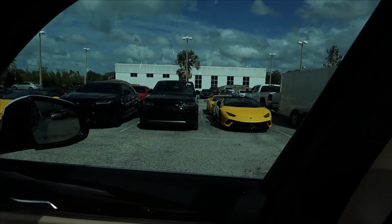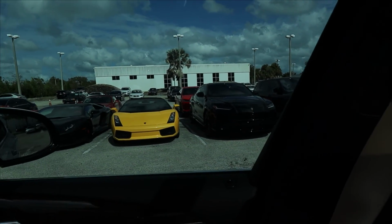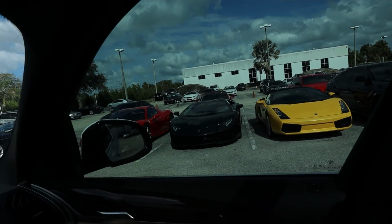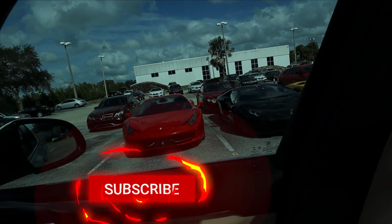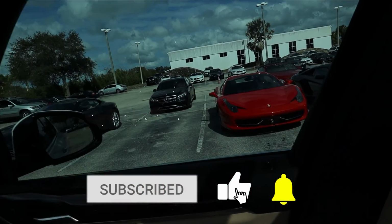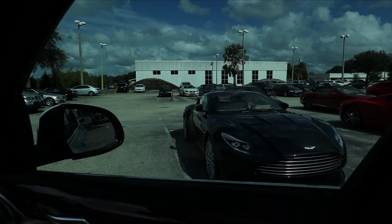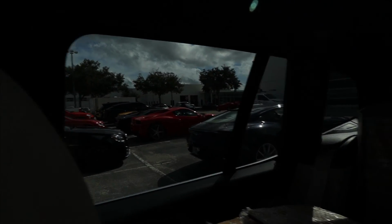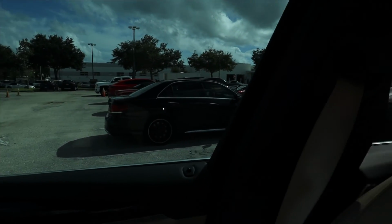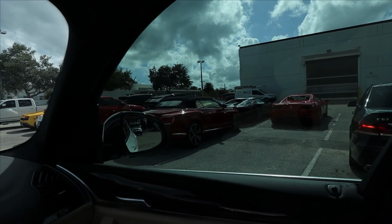Got a couple nice things sitting over here, man. The Urus. Those things are so nasty. This little Gallardo spider. Little black Aventador. It's an S. Look at the 458. Looking sexy. Nice little Aston. This is a Vantage. Is that what that is? It's a Vantage, right? Little E63. I think this is somebody's car right here. That thing's pretty sweet. It's got the Bentley.